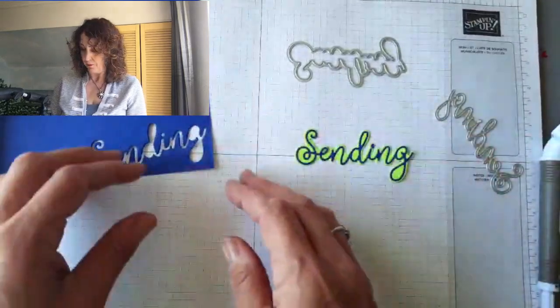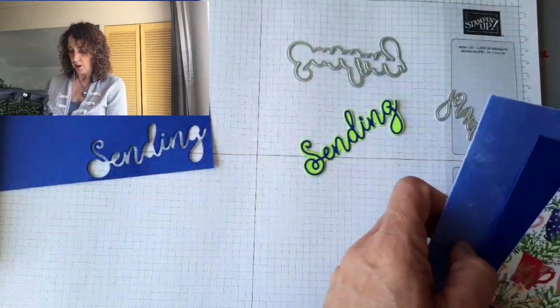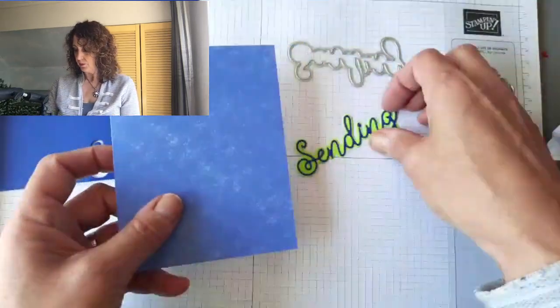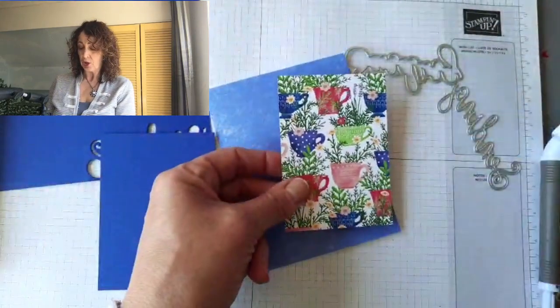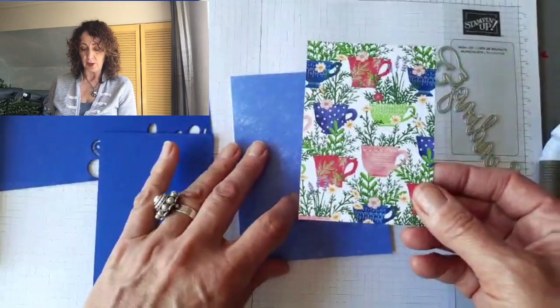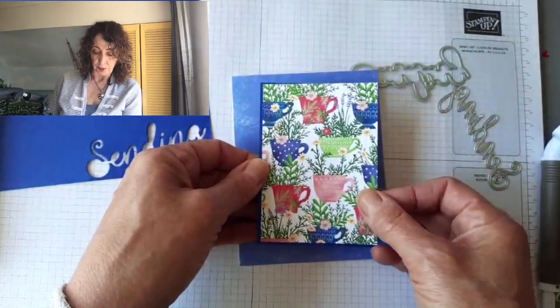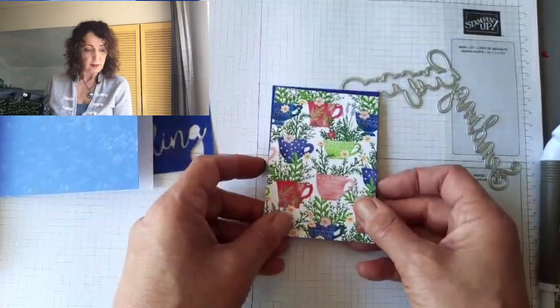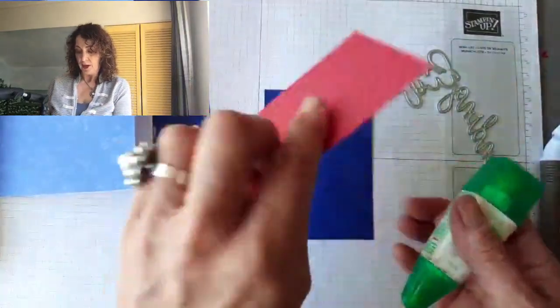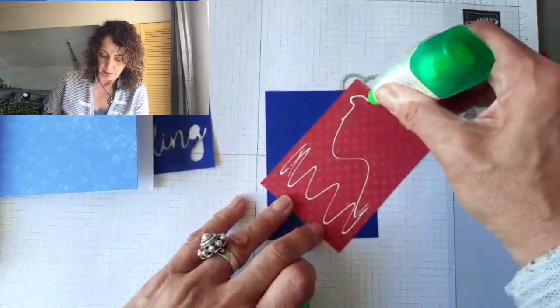It's super important. And now I'm going to take one of my note cards, and I have this one. And I've taken a piece of the tea paper, and this is 3 inches by 4 1/4. So the pattern piece is 3 inches by 4 1/4. This is 3 1/8 by 4 3/8. Okay, so we're going to adhere this together. It's just a super simple layout that is just easy to repeat.